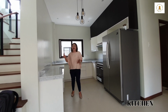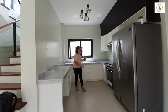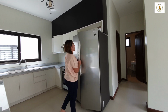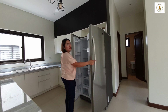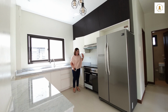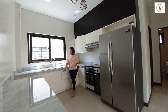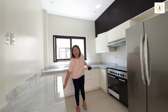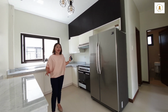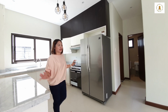The clean kitchen already has a granite countertop. And then we have here a two door fridge where you can put your favorite Nutella snacks. And this one, this is actually brand new. And then we have here the cooktop and a kitchen. And by the way, this is actually patterned like a modular kitchen. So the white paint for the modular cabinets make the whole area spacious and very neat.